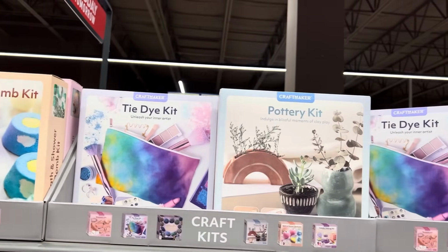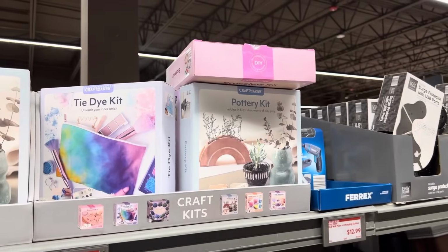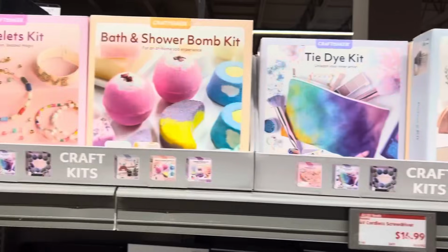We have the tie-dye kit, unleash your inner artist. And then we have the pottery kit, which is really pretty. These are all on sale, new, $6.99.